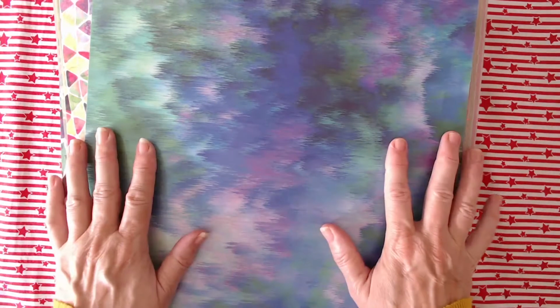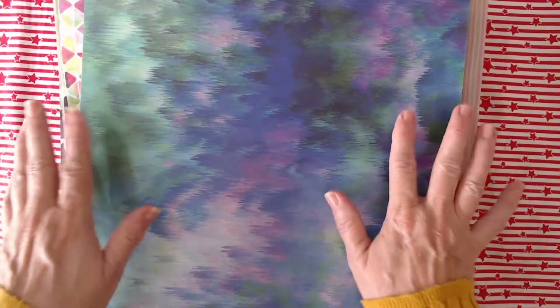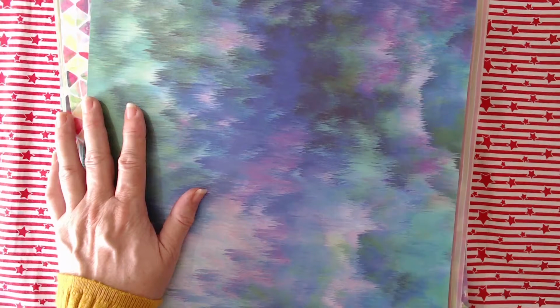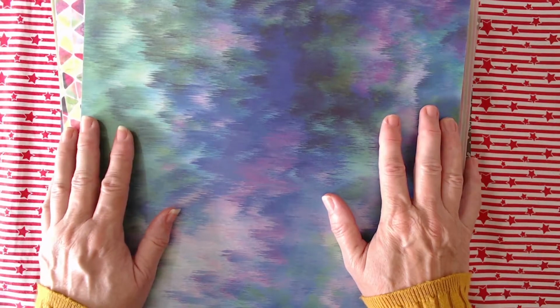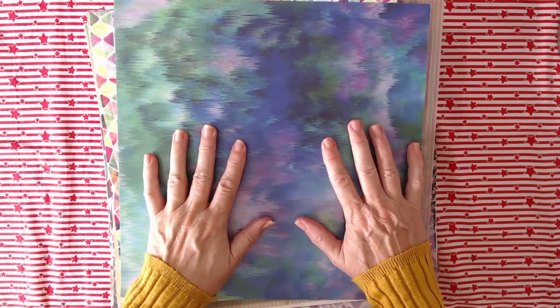But what I thought we'd do, because I have so many of these and I have other things to show you as well, I'm just going to show you a couple of these and we'll switch back and forth into the other things I've got, just so I don't drive you all mad with just papers. But there are so many pretty patterns in here, I think you'll enjoy looking at the papers. So let's get started on these.